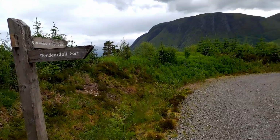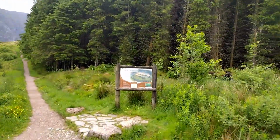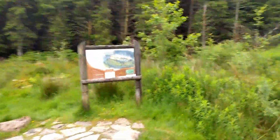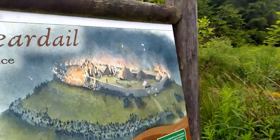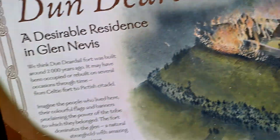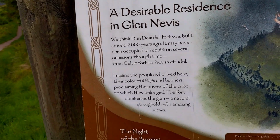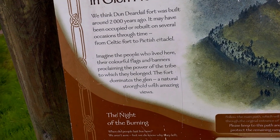But yes, Dunderdale Fort. If you head up there, you can visit it. And there's even a sign telling us what it once looked like. It looked hot. It was a place that was quite hot. We think it was built 2,000 years ago. It may have been occupied or rebuilt on several times throughout time.